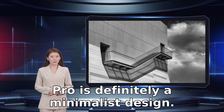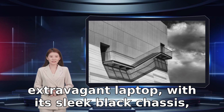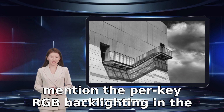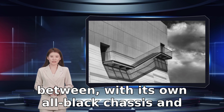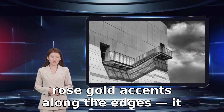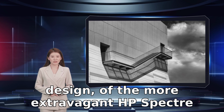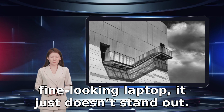a minimalist design. The MSI Creator Z16 is a more extravagant laptop, with its sleek black chassis, rounded edges, and aggressive venting, not to mention the perky RGB backlighting in the keyboard. The MSI Summit E16 Flip falls in between, with its own all-black chassis and rose gold accents along the edges, which shares the color scheme, but not the gem-cut design, of the more extravagant HP Spectre x360 16. The IdeaPad Slim 7 Pro is a fine-looking laptop, it just doesn't stand out.